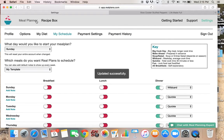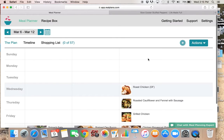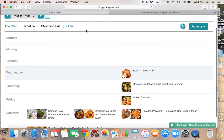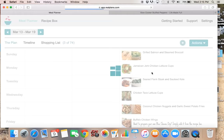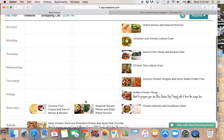So now that I've set that all up, this is really easy, right? Okay, so here is my meal plan for the week. Because today's Wednesday, they don't have anything on Sunday, Monday, and Tuesday because I'm starting on a Wednesday. But if I were to go to next week, it would have all of those days filled in. And because I don't do breakfast and lunch except for on Saturday, it doesn't have any of those.